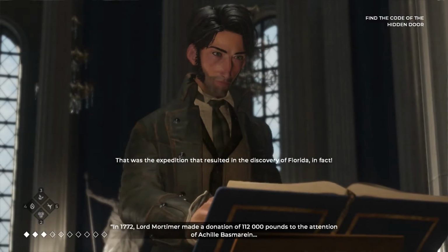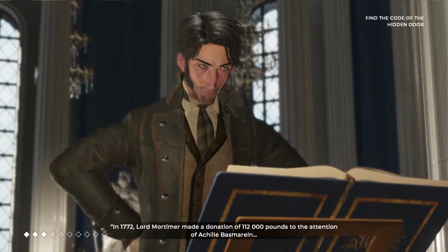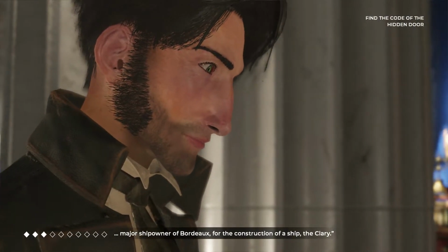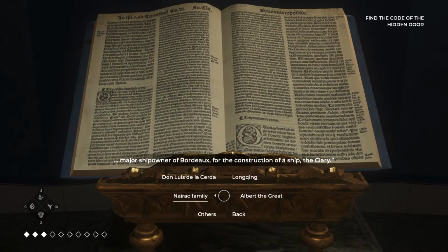In 1772, Lord Mortimer made a donation of £112,000 to the attention of Achille Basmarin, major ship owner of Bordeaux, for the construction of a ship, the Clary. The Fountain of Youth is supposed to be in Florida? I believe so. Huh. It's somewhere on the East Coast, I remember. Interesting.